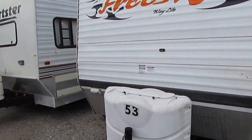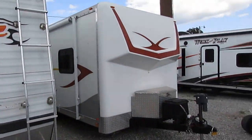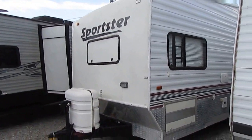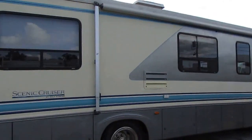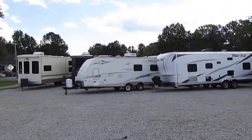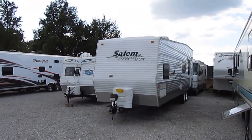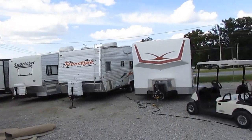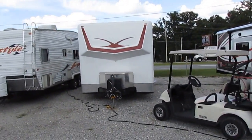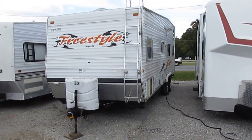And I've got a great selection of used toy haulers. I mean, I've got way more than this. I've got new toy haulers, used toy haulers, and on the other side of the lot, I'll show you real quick. All these are toy haulers, folks. Salem Sport, little Weekend Warrior. All these right here are toy haulers, folks. If you want a toy hauler, I've got them. Especially right now, where they are very, very hard to find.